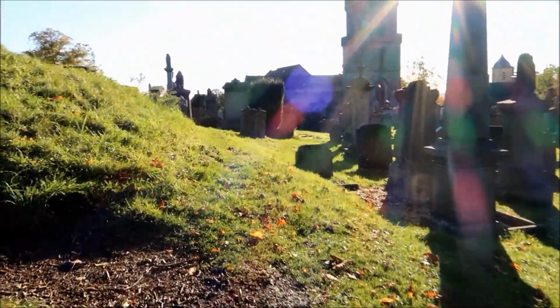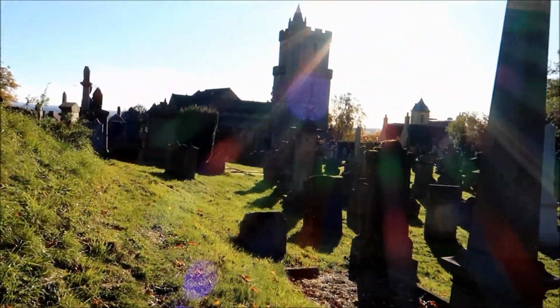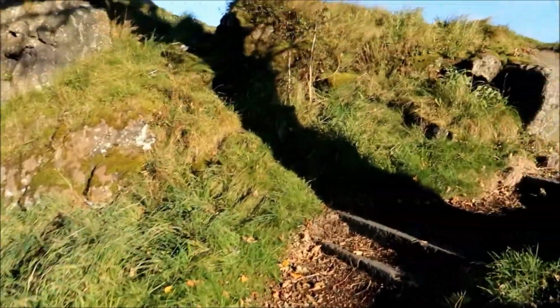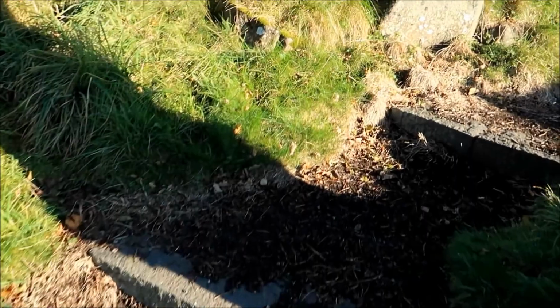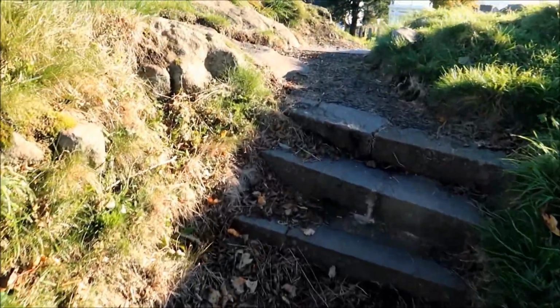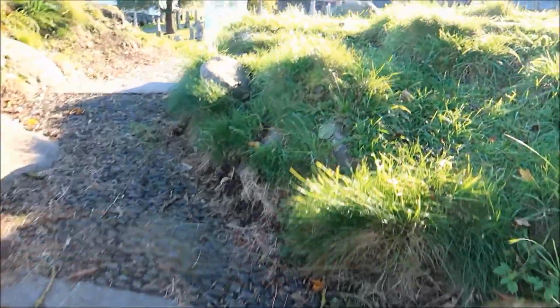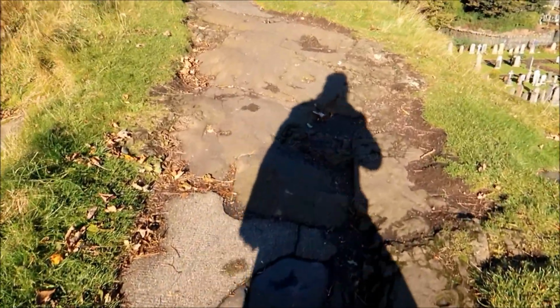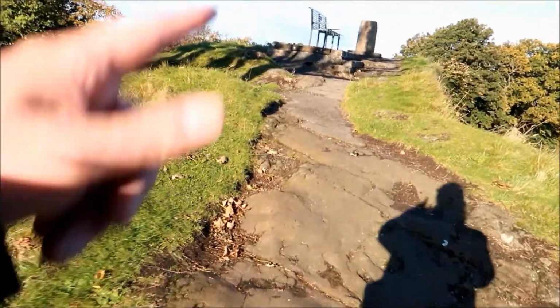Holyrood Church. Royal Church and the lady's seat. Let's see if we get any tourists up here today. What I mean is how long it'll take before the tourists arrive. There are a couple. Let's see if they come up here. I'm heading over here.